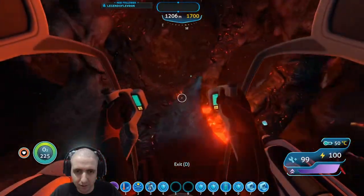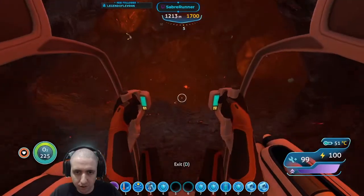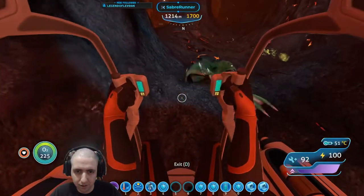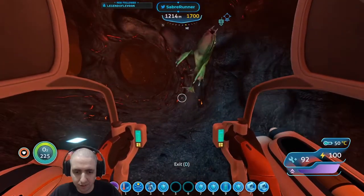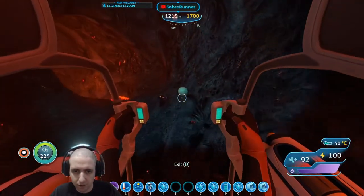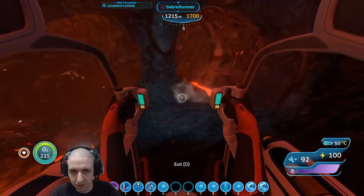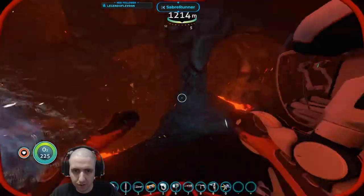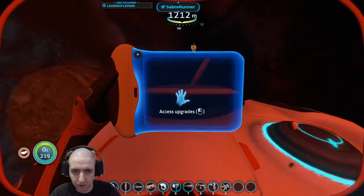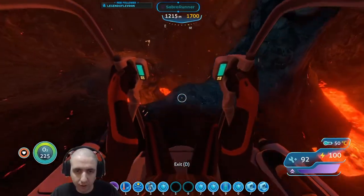Holy crap. That looks hot. Whoa, whoa, whoa, no, no, no. How the hell do I access storage? Did you vomit that at me? How about I remove this for a regular arm, and then I can grab eggs. Okay, where is the downstairs?